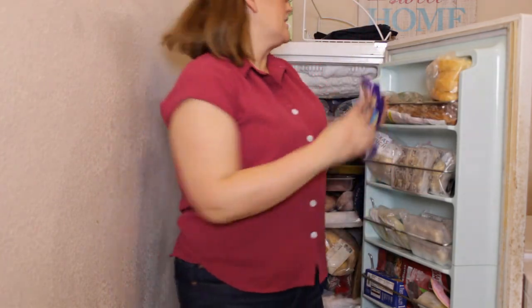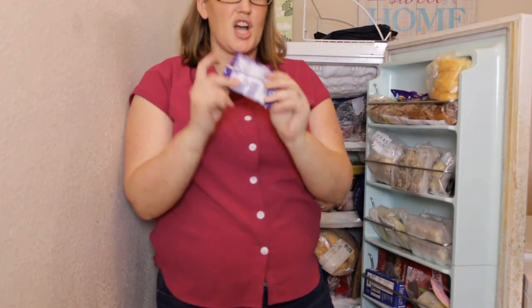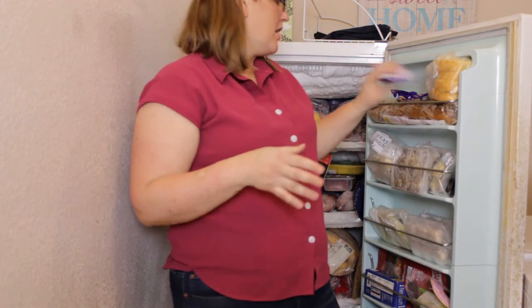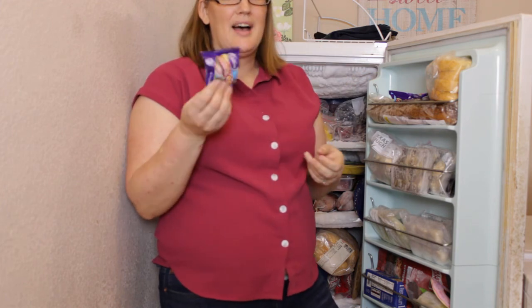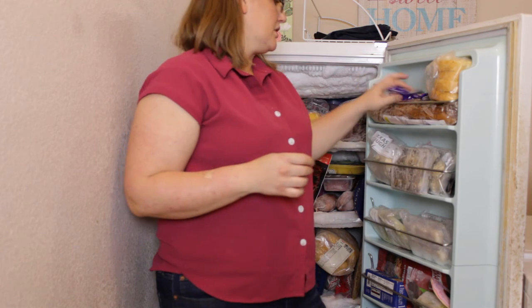Something else that might surprise you that you can freeze is chocolate. Not just these kinds, but Reese's Peanut Butter Cups, any kind of chocolate, y'all. It lasts longer, it's hidden from the kids, and it's delicious. So there you go, put it away for a rainy day. Buy them when they're on sale. These were on sale after Easter. After certain holidays, the candy will be on sale, and stick it in your freezer.